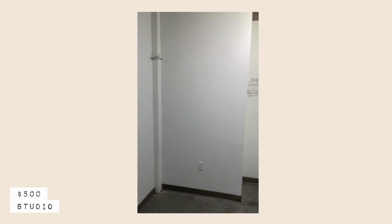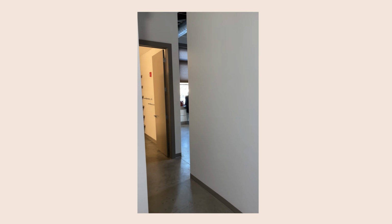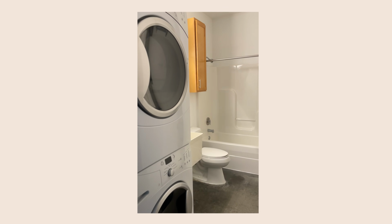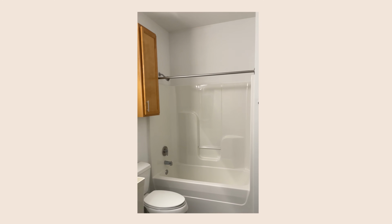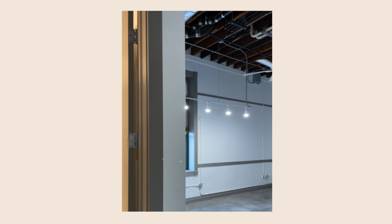Then I looked at this $500 studio where when you come in, you kind of have like this little entryway, and again, the super tall ceilings. In the bathroom is the washer and dryer, and then kind of cool, they have one of these really big basin sinks because again, the building is full of artists. And then this is the studio space.